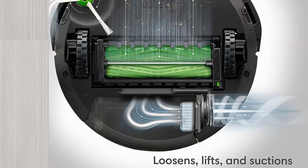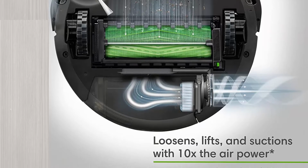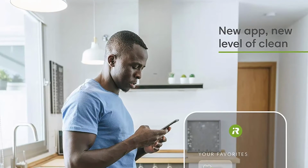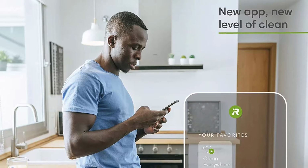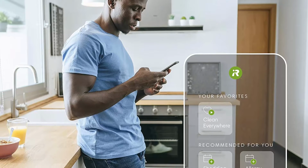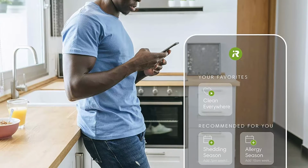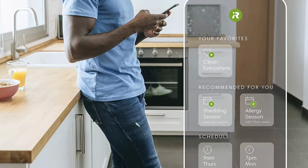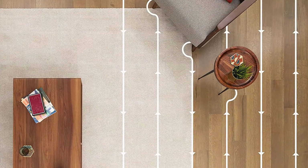Smart navigation gets the job done. The i3 navigates and maps your home in neat rows using state-of-the-art floor tracking sensors to vacuum hardwood and carpet. Goes where it's needed, avoids where it's not. Reactive sensor technology tells the robot where it can and cannot reach, which means less getting stuck on furniture and more knowing where to go.